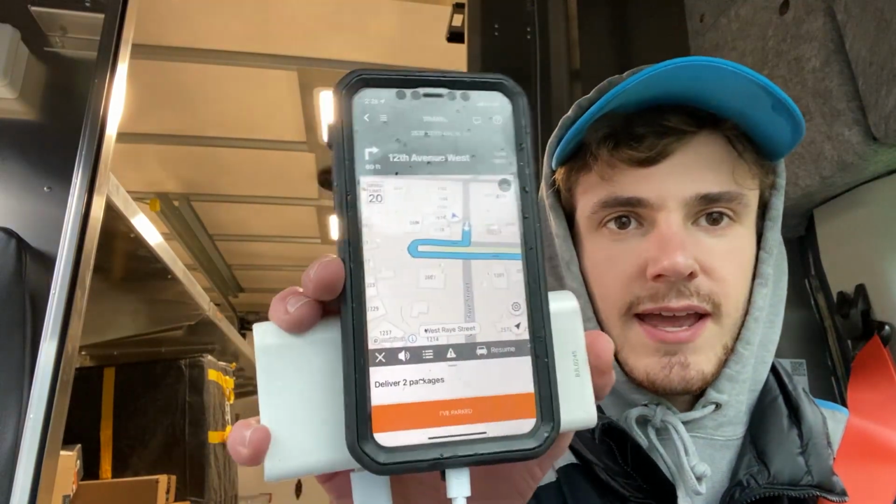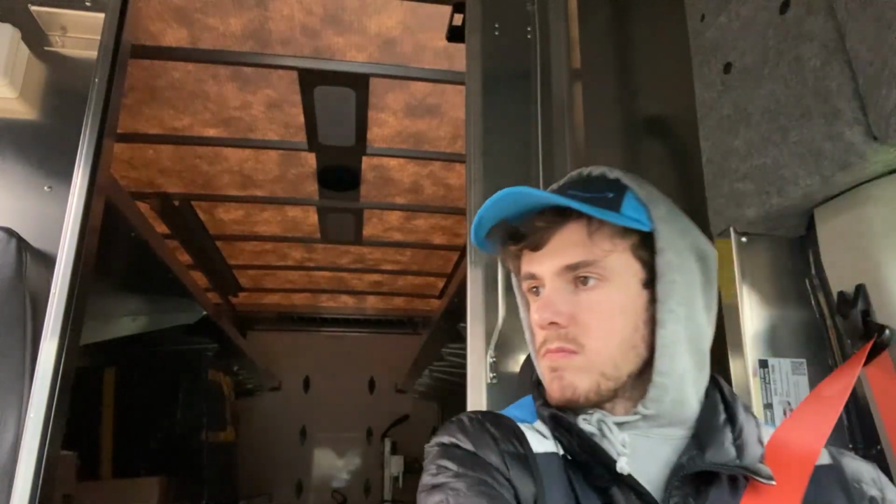Alrighty, we're about to put this new van to the real test. Coming up, we have a complete 180 turn. Every time I try to do this in the step van, I have to do like a 12-point turn, and it's really annoying. So let's see if this van can do it.